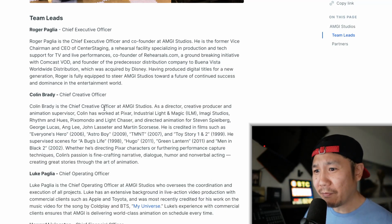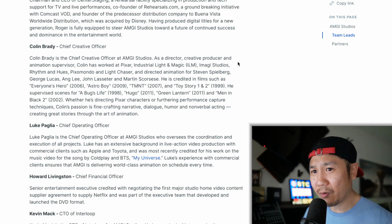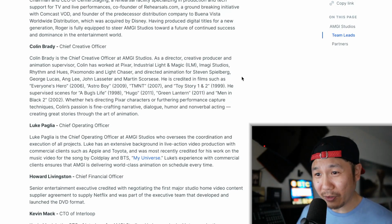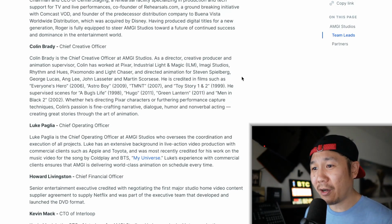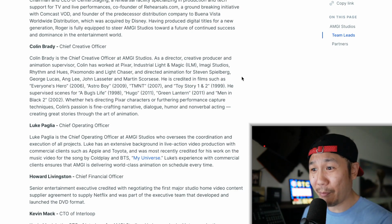Colin Brady is the Chief Creative Officer at AMGI Studios. As a director, creative producer, and animation supervisor, Colin has worked at Pixar, Industrial Light and Magic, Imagi Studios, Rhythm and Hues, that's a dope name, Pixomondo, and Light Chaser, and directed animation for Steven Spielberg, George Lucas, Ang Lee, John Lasseter, I'm going to butcher everything right now, and Martin Scorsese? Yeah, that name is huge.